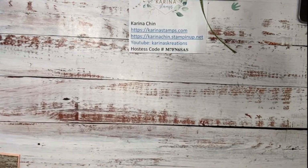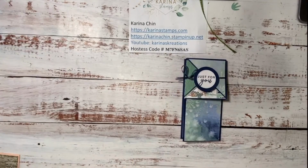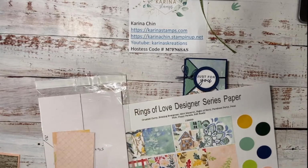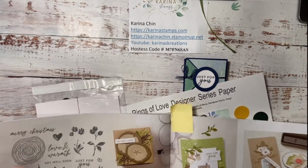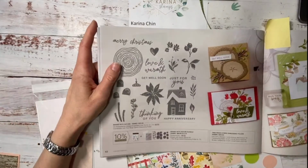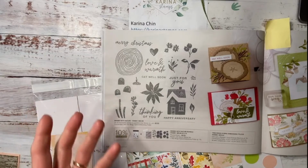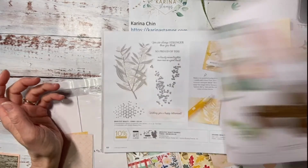Let me show you how to make this really cool card. So if you want to follow along with me, I should talk about what I'm using first of all, why I'm jazzed about this product bundle. Like I said, at first I thought the paper was honestly a hot mess. But now I've reevaluated, I've played with it, and now I love it. That's what always happens to me.